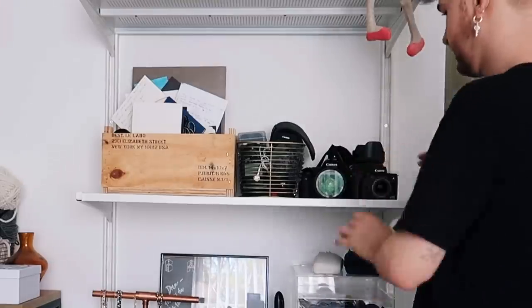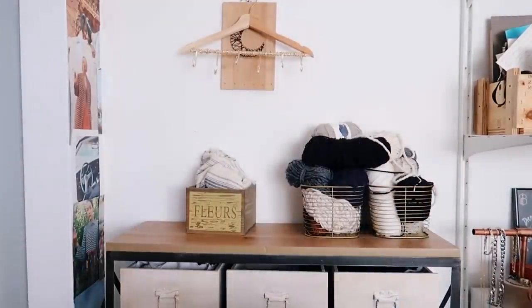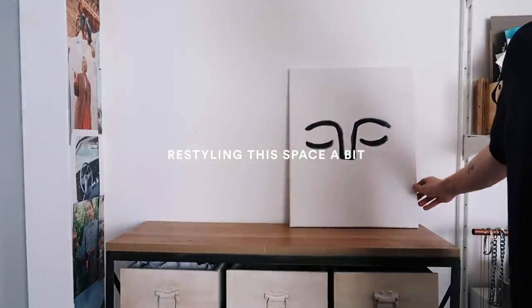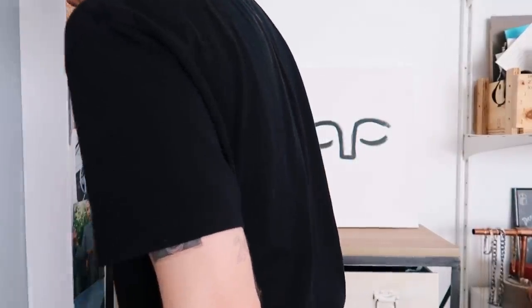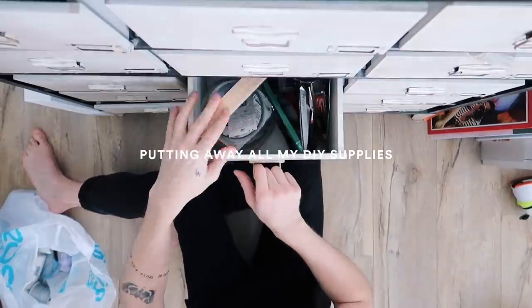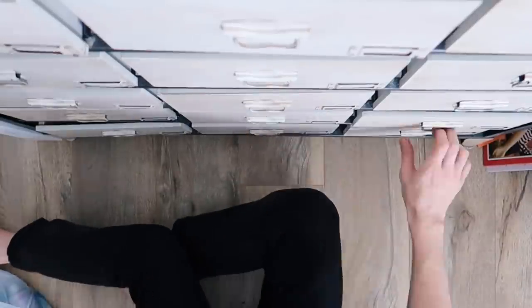Inside the wooden crate, I have a lot of my fashion show invites and random things. And then over here on the left side, all these little drawers actually house all of my DIY supplies. So I just pulled everything off of both of the surfaces and cleaned them all. I'm restyling this space just a tiny bit. A couple of books, some of my yarn to have that exposed. I like the texture of it. This really fun and fresh clock is on my top little shelf. And then just organizing my DIY supplies, making sure everything's in order and ready to go.